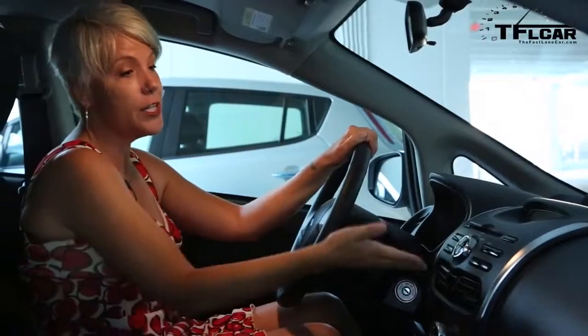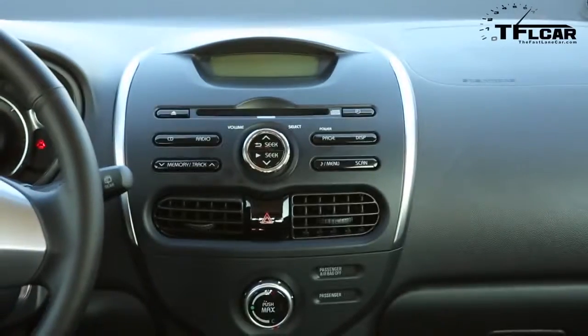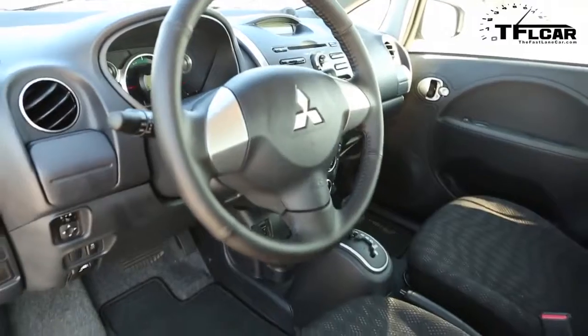Now, the inside of the MiEV is just what you would expect. It is super basic. I've got a lot of hard touch plastics here. I do have a CD player and a stereo, but it's not really the best thing that you've ever heard. There's no navigation, there's no infotainment, so there's no checking of the Twitters or anything like that.